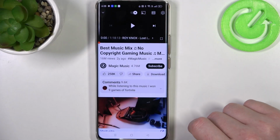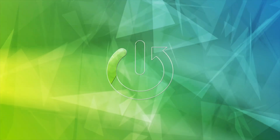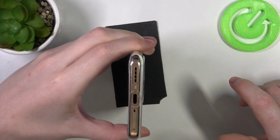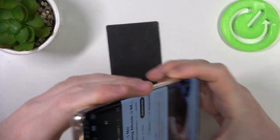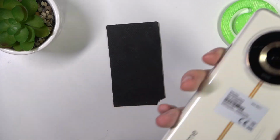Hello, in this video we're gonna check if there's a stereo speakers on Realme 11 Pro. To do this, we'll need to locate all of the speakers on this device. First one is right here on the bottom, next is on top of the screen, and I think there's a speaker here as well. We're gonna check it anyway.